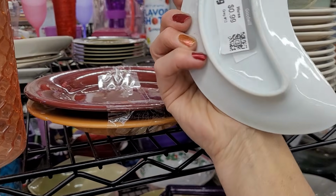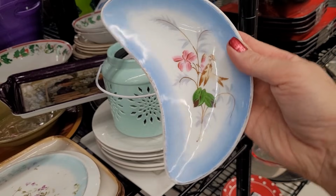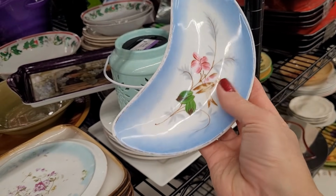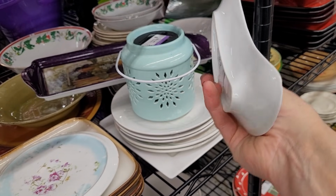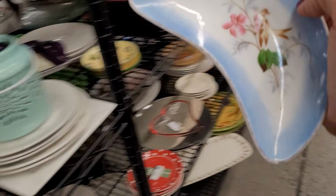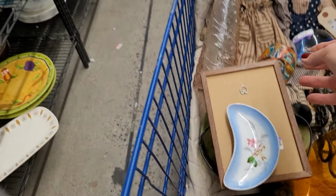It's $1. Now, historically, you would use this on a fancy table setting, and it would sit at the top of your plate. And if you had chicken bones or fish bones, those bones would go onto this bone plate. Absolutely love these. It's going to go into the cart there.